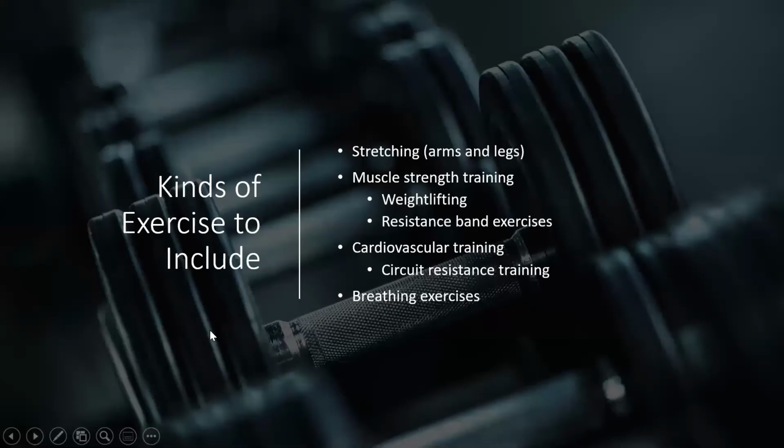So there are 4 different kinds of exercise that we'll generally talk about that should be included as part of your routine. You should do some kind of stretching. You want to do muscle strength training, which can be with weights or resistance bands or any other way that you want to go about doing it. Cardiovascular training, which could be getting on a bike, an arm bike or a leg bike, or doing some kind of circuit resistance training. And then breathing exercises are very important.